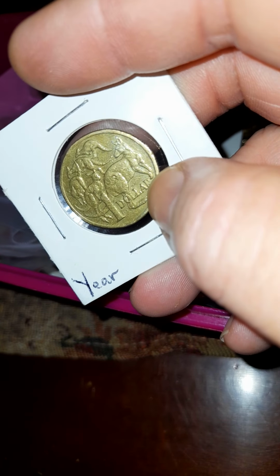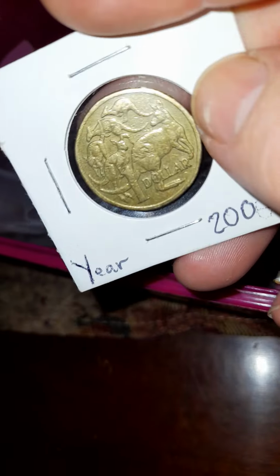In other words, my advice is not to expect to find a mule. If you do, obviously, extremely lucky, but my advice is not to dwell on that, because then you may not enjoy the hobby.